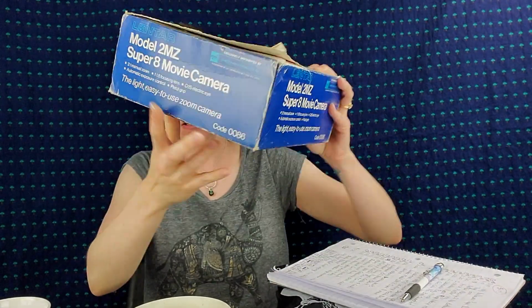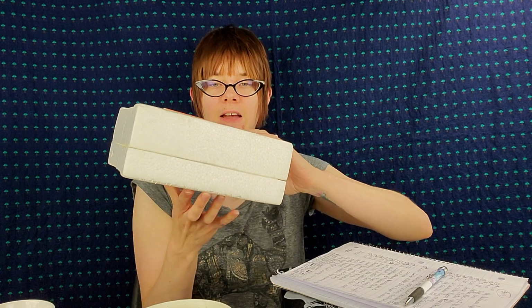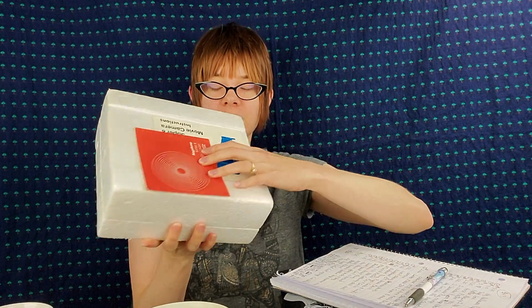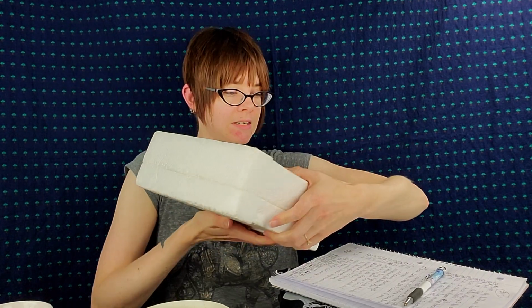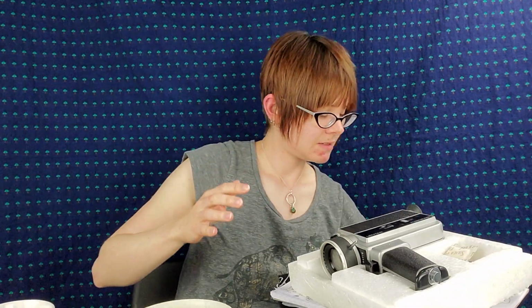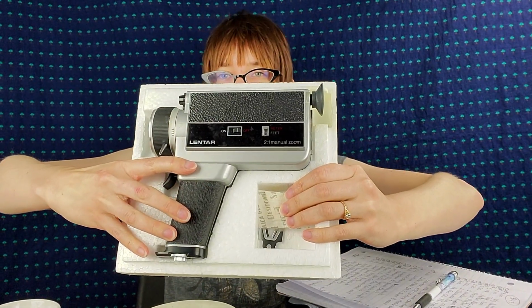And then I grabbed this. It's new. It's not new. It's in the box, which is destroyed. But it's a Lentar Model 2MZ Super 8 movie camera. And it has everything. It's in the foam. It has the booklets. I just have to test it to see if it really works, which I don't know how to do. There you go. I have no idea how to test it.